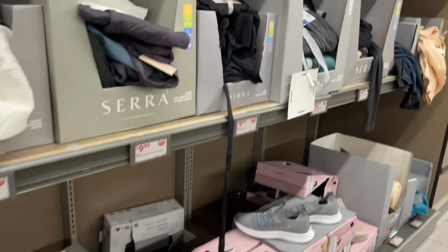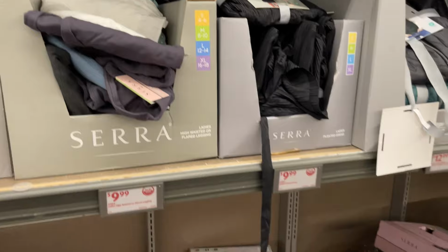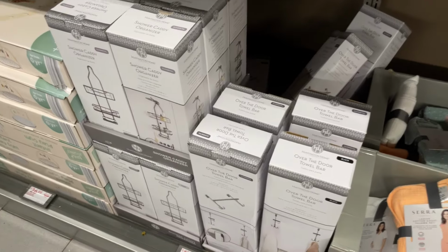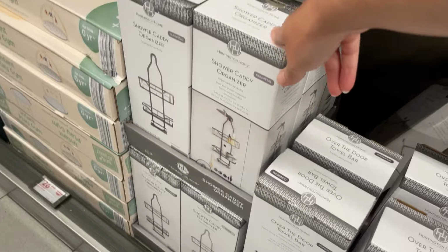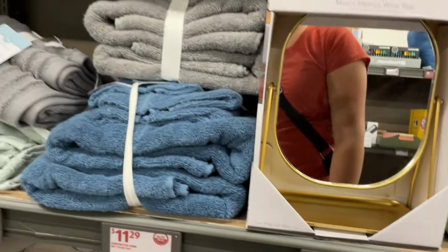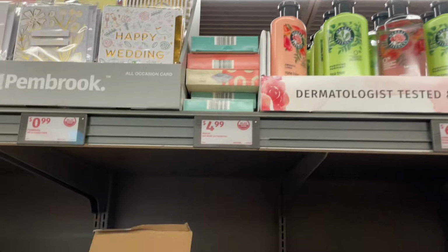All right, so a few fun things. They do have lots of different clothing items. It's kind of a mess, which is what happens. People go through them. Shoes, pajamas, a few things for the bathroom, such as an over-the-door towel holder, shower caddy. This is a really pretty vanity mirror. Some towels. They even have some Herbal Essences. Throwback.